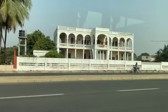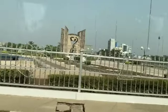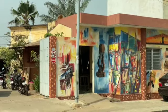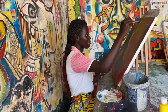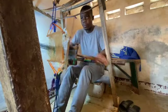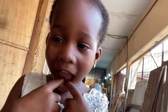Passing through the administrative area the next day, we noted the multinational flags and the impressive Independence Monument. We were on our way to an artisan co-op. Nice to observe the talented artists creating their work with paint or with fibers. The little ones agreed.